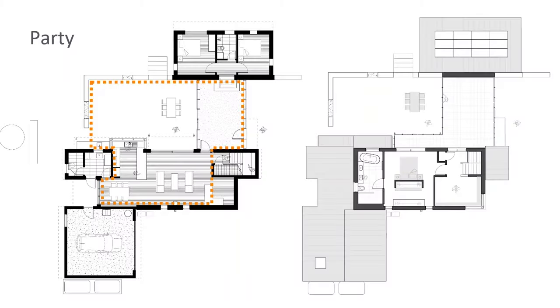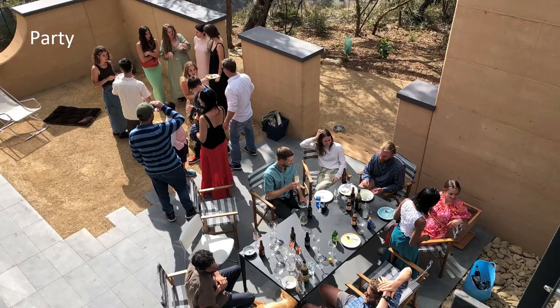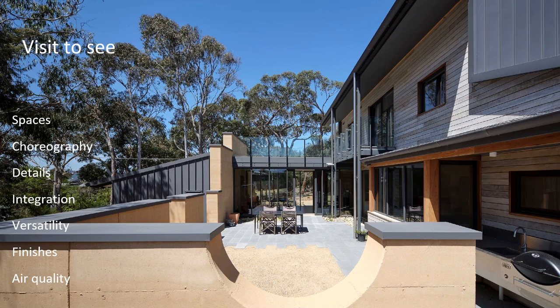So it works for a party too. You can open up the whole space, and we have. And it's been a great success. So that's it. The big idea was to create that variety of spaces. The way in which people move between spaces is important to us. And there are lots of details. Particularly, I like the way in which the steel cladding plumber has actually achieved some of the window surround detail.